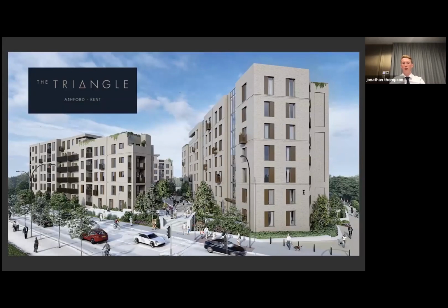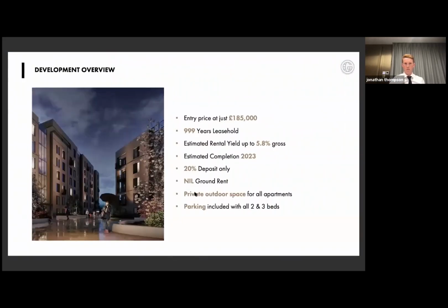So our pick for Ashford would be the Triangle, aptly named due to the building's design in a triangle formation. Estimated completion is Q1 2023, and prices are from just 185,000. This is going off plan, which is beneficial for someone looking to get into the property market now but who doesn't yet have enough equity to complete the purchase. You put down 20% upon exchange and the remaining upon completion in Q1 2023. So the market entry is 185,000, the estimated rental yield is just shy of 6% gross, and 20% down payment. Parking is included for all 2 and 3 bed units.